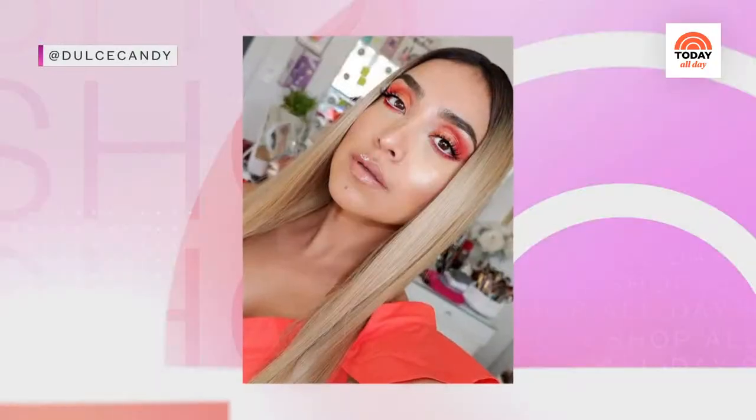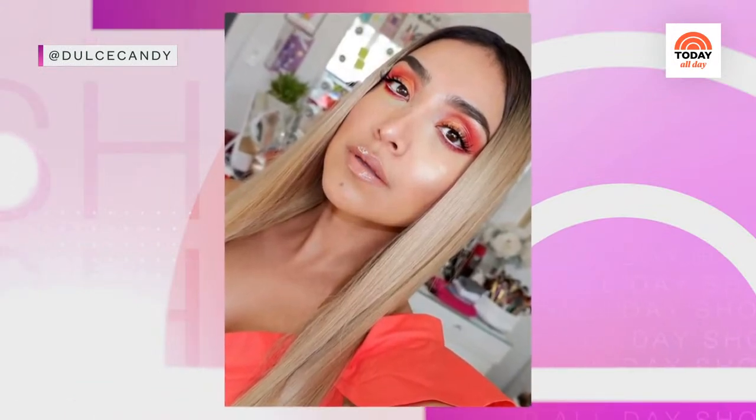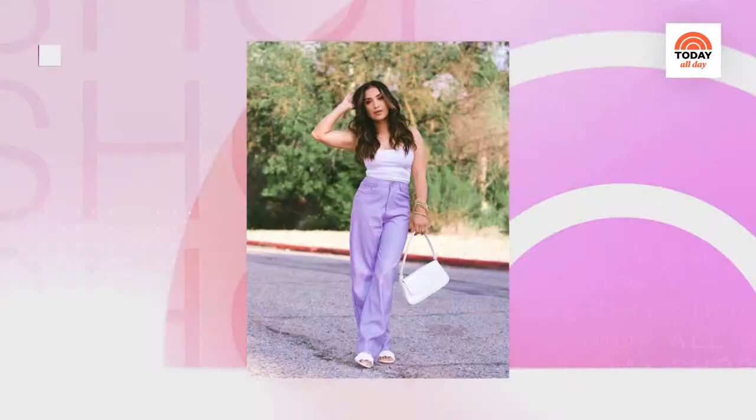You must have a most memorable look from all your tutorials. Which one would you say is your favorite? Honestly, one of my favorites, I was wearing this really bright orange eyeshadow, which I normally don't do on an everyday basis, of course, but I just love to express myself through makeup and use it as a creative art. So whenever I have the time to really get creative and use really bright colors, those to me are my favorite moments.